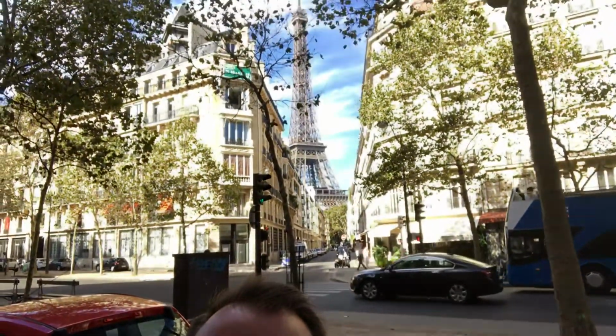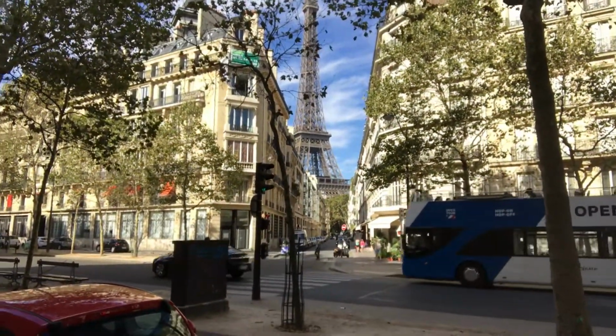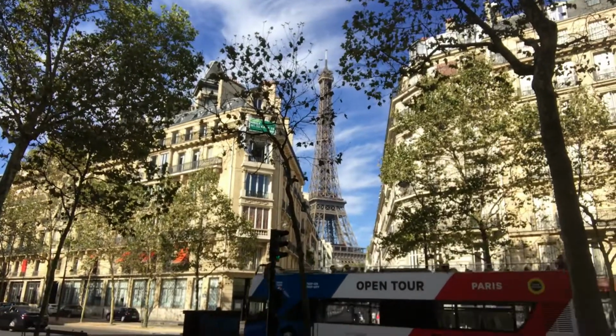So we finally made it to the Eiffel Tower. We had a small breakfast with a cappuccino and a baguette with butter and jam, and of course a chocolate croissant. And this is a really good picture of the Eiffel Tower in the middle of town here. You can see it right behind us. And we're gonna go ahead and walk over to it and hopefully get tickets to go on top.